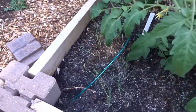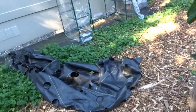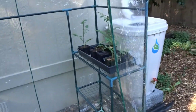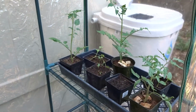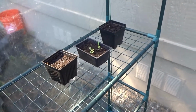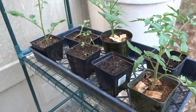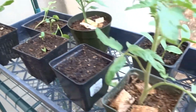Oh look, my leeks look exactly the same as always. Surprise, surprise. Also, I made a dumb mistake, and I knew at the time that I shouldn't do this, but when I planted all of these I didn't label anything because I had them all in order, and then I moved them all around and now I have no idea what is what. So things are growing. Don't know what they are yet, but we'll find out.